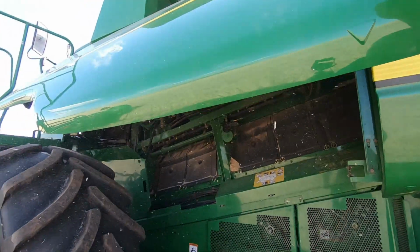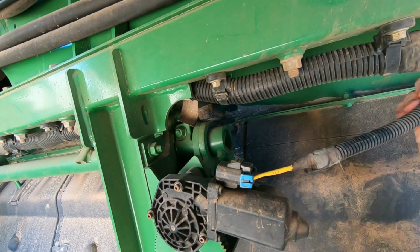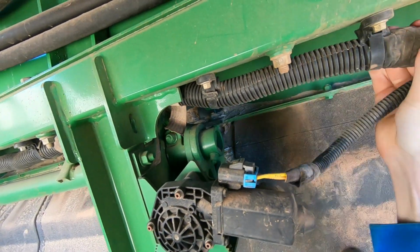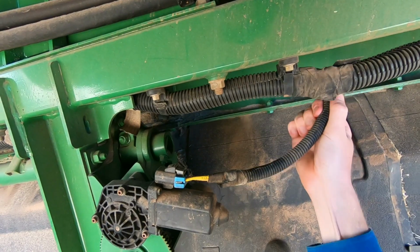Must be an electrical fault. I'll get out and I'll check the connector. I think the shear bolt's still intact. I'm not surprised if that wasn't reading properly with that pulling over like that.